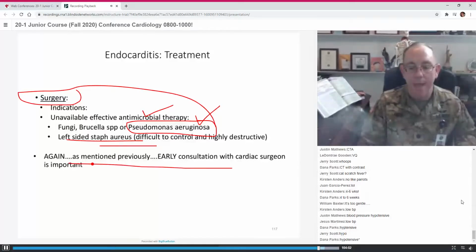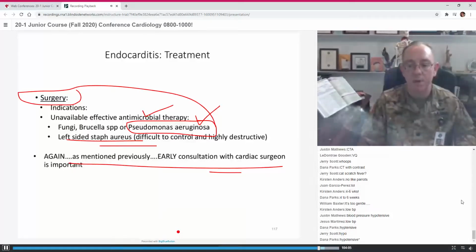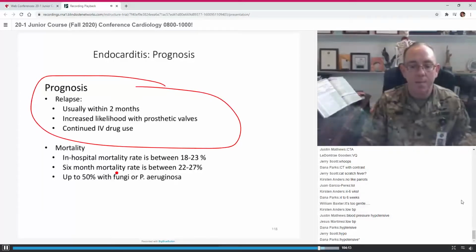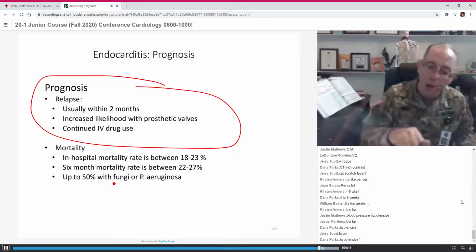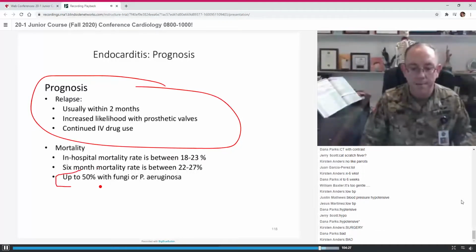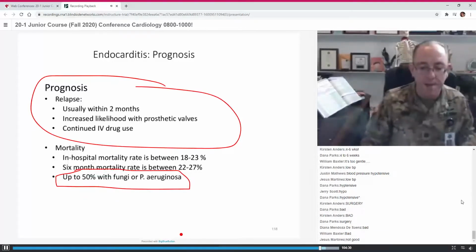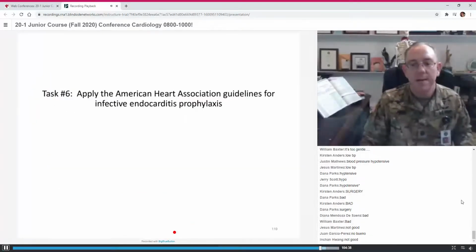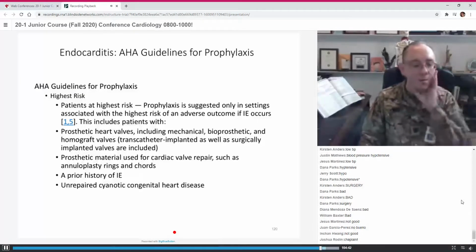As we talked about earlier, early consultation with a surgeon is key. We've got to do that. The prognosis of these patients is usually okay as long as we control the organisms. Remember that the mortality rate depends on where we're at. But check on learning: if I told you the patient had Pseudomonas aeruginosa, what's their prognosis? Feeling pretty good about it? No, that's not good. They need surgery, and their mortality is high. You're never going to treat that outpatient.